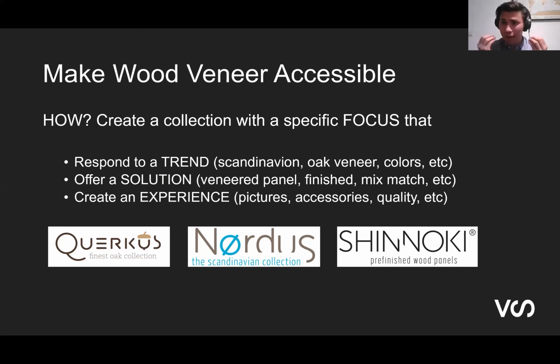From that perspective, Decospan was thinking, okay, we can make every panel that you want, but how can we make wood veneer accessible? How can we make it easy for people to choose their wood veneer, to choose their panel? So from that perspective, we created brands, we created different collections. The three main collections that we are at the moment bringing are called Querkus, Nordus, and Shinnoki.